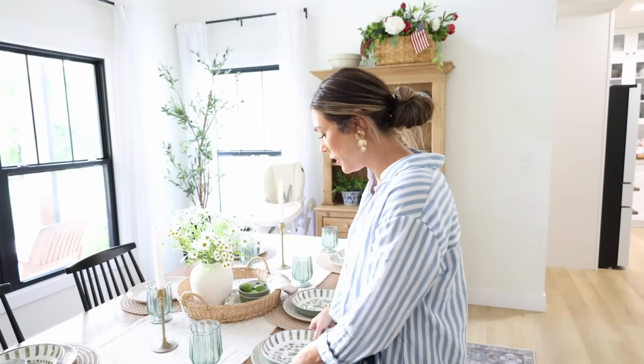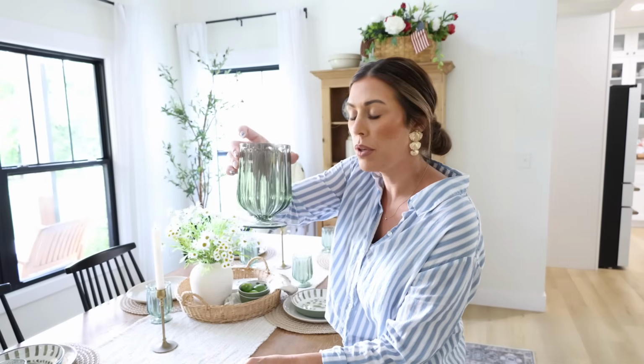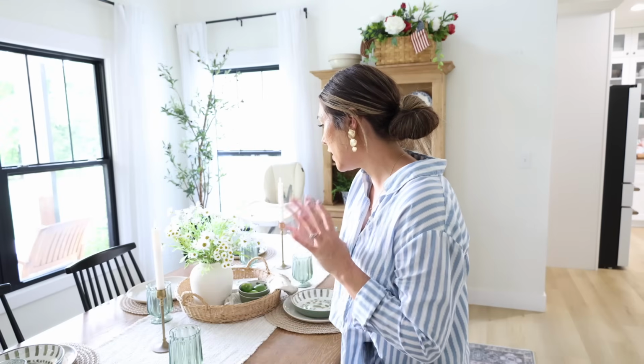But for the rest of summer, I really love these plates. So for my table setting, I have a neutral table runner and woven placemats. I also have the cups that go with it. These are so good for summer, and I love the print and the pop of green.